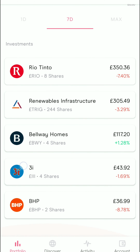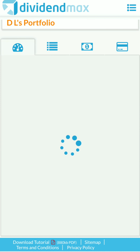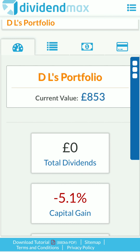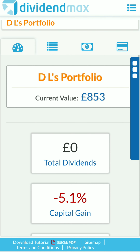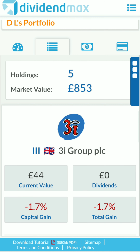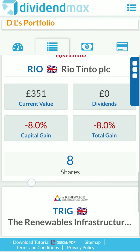I'll quickly just show you the app. It's called Dividend Max, and you can go to dividendmax.com and access it from there, add it to your home screen, and once it's there you can add your shares into it. You see, I've created a portfolio for myself. I've added all my shares, and it even confirms the current value of my portfolio so far, which is £853. And you click on the next button along, then it lists all of your shares there, as you can see.